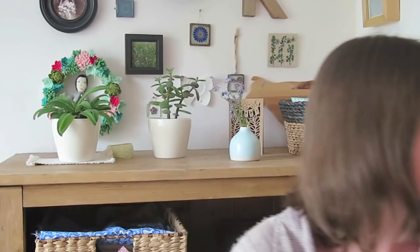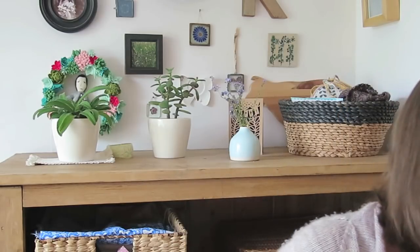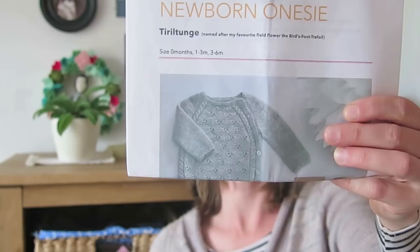So I might try and find some cotton yarn to knit one, so that the baby can wear that in the summer, as soon as the baby's born, or shortly after. I'm really pleased with that. I don't think there's anything else I need to say about it. Oh, except that I kept the sleeve short, you may have noticed. The pattern displays the onesie with long sleeves.